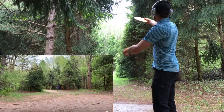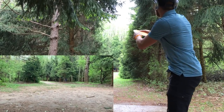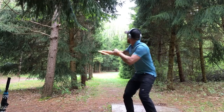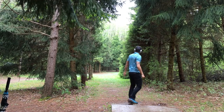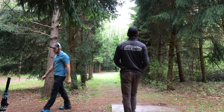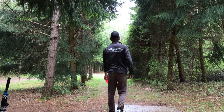Here's JR. Nice job from him as well. Yeah, great lefty Heiser shot right into the open. He'll be looking at a 30-footer there, 35-footer. Brock going with that high Anheuser, but it comes out early and hitting these unfortunate pine trees. I mean, he gets a roll out here to the middle, but really unfortunate drive.